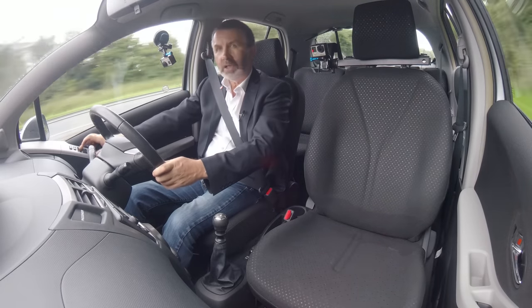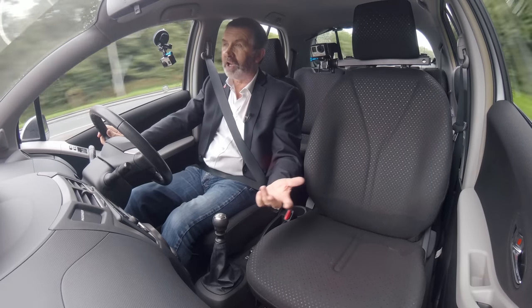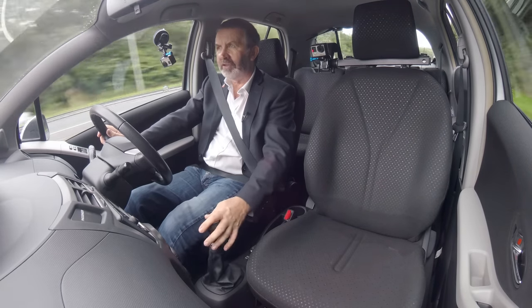Yep, electric windows. The wind-up windows in the back, but say small five doors, very, very difficult to find, few and far between really.